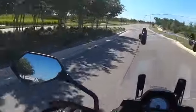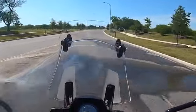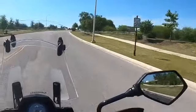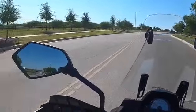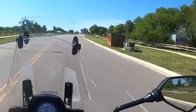Beautiful entrance. Once you get off the shoulder road, it gets really nice back here. Now I know I mentioned this is right in between Schertz and New Braunfels, but it is still technically Schertz.